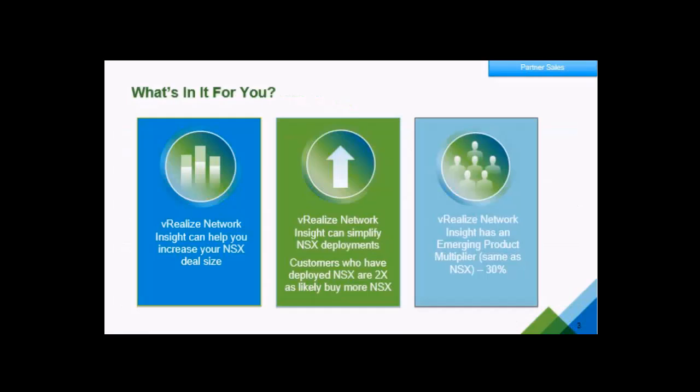So what's in it for you as a partner? Well, vRealize Network Insight, or vRNI, can help you increase the deal size for NSX. It is a separate component and add-on to NSX, so customers would have to purchase it in addition to NSX. vRNI can simplify deployments for NSX. One of the use cases is planning for microsegmentation, so it can make recommendations on what firewall policies and firewall rules you can configure.